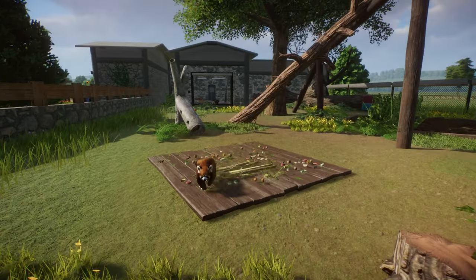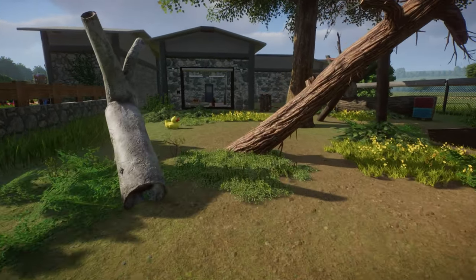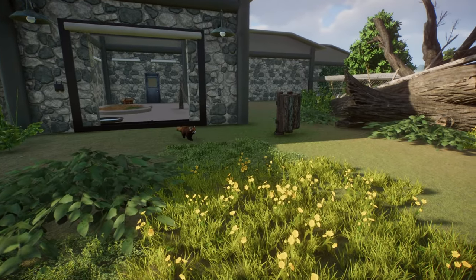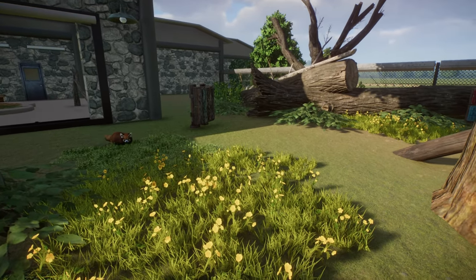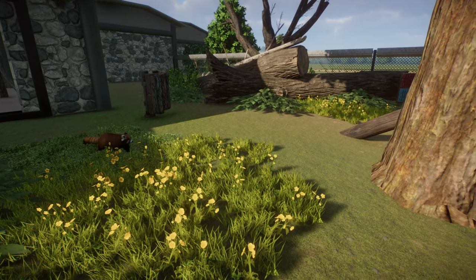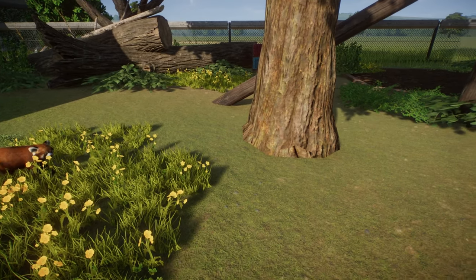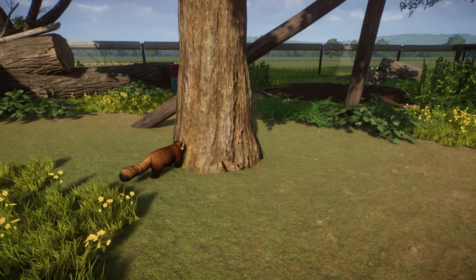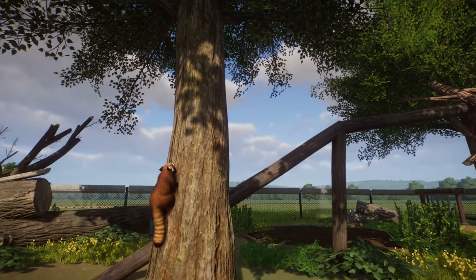Hello everybody, welcome back to another episode of Planet Zoo and Pine Brook Sanctuary. I hope you're all doing well. We are just taking another look at our little red pandas, who are actually doing really well. They are struggling a little bit with their shyness, but I don't really know what else we can do for them. Oh, look, climbing the tree.